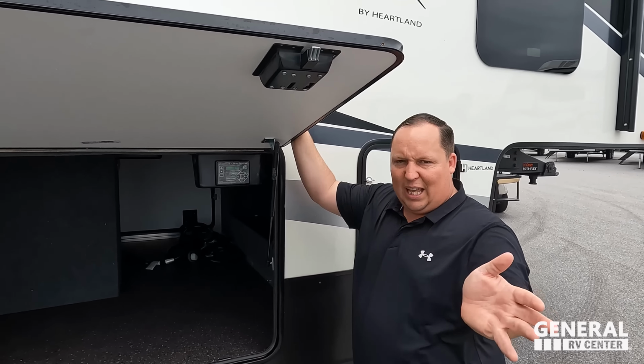Will, what's dislike number two? Dislike number two for me is definitely going to be that there's no second awning. I like to get outside and barbecue and whatever. Having that second awning is really, really nice. And there was room for it.